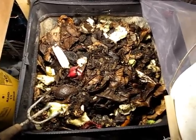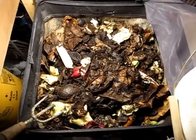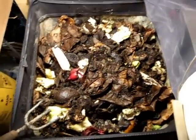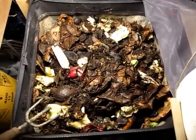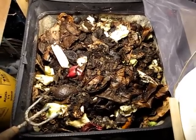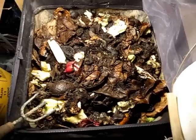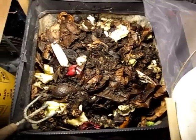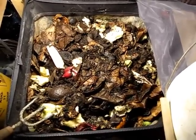Basically what I've been trying to do with this system, which is a flow-through vermicomposting system, essentially garbage goes in the top and compost comes out the bottom. And what I've been trying to do with this is sort of challenge it to the max. I absolutely don't recommend these sorts of practices in general, especially if you're just getting into vermicomposting. This is just something that I'm kind of doing for fun. I just want to see what I can get away with, and how much waste I can process with this system.